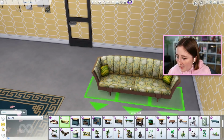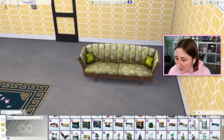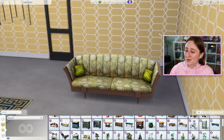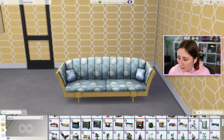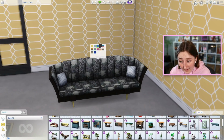Okay, here's the new couch. This couch costs $895. Yeesh. Okay, well, it better be nice. Comfort 6. Okay. I am kind of liking that green and yellow swatch though. It's pretty cool. We also have this blue one with a gold sort of accent. Another blue with some fancy patterns. Black and white. Oh.